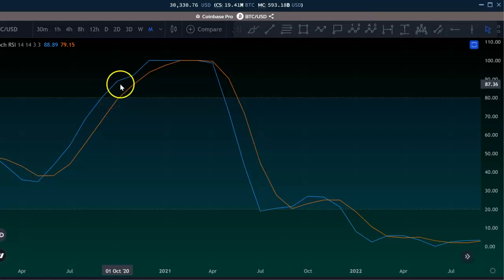But then it took them quite a few months until they finally crossed. And this happened in February 21. So we're talking a good 3-4 months of price action until we actually managed to see that bearish cross in the moving averages, and they started the decline. And this coincided with the start of the bear market as well.